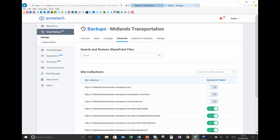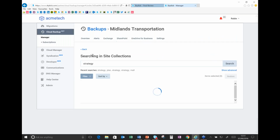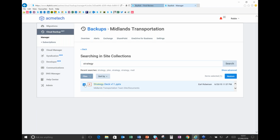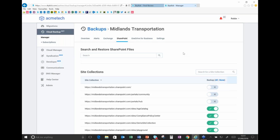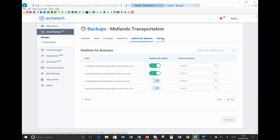We have the same functionality for SharePoint. Let me see if I can find, there we go. I'll try searching all the SharePoints for, and you can see my recent searches, there you go. I have the same capabilities here. Oh, there we go, a strategy deck. Click restore, and it's back. And we've got version control there as well. We can't yet do full SharePoint restore for the processes of transparency, but we're adding that as a feature very soon. But we do have full document restore, and if a document has been deleted because a folder has been deleted, we actually restore the folder when the document's put back too. And we have the same functionality for OneDrive for Business.